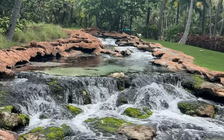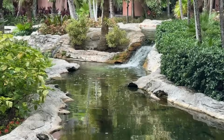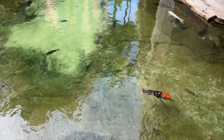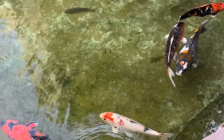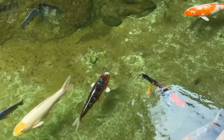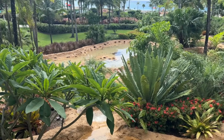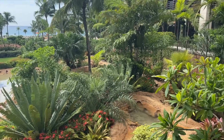So we were able to do some traveling recently, and anytime I see water features in other places, I always like to use them for ideas and motivation for future projects. And we were down in the Bahamas, and I feel like it's the land of water features. Every time we turned around a corner, there was a new waterfall or flowing creek with a wide variety of fish in it. And you also notice they did a really good job of landscaping around their water features.